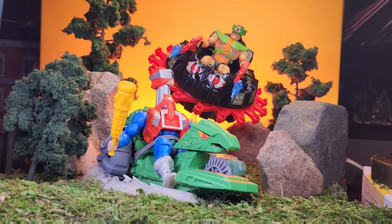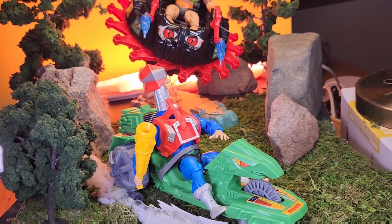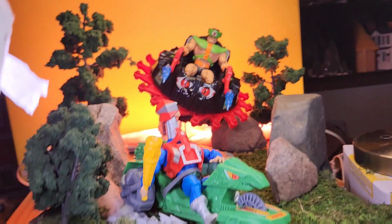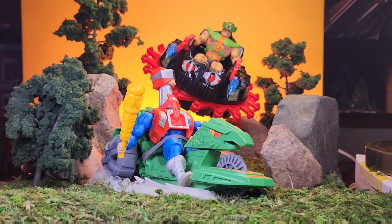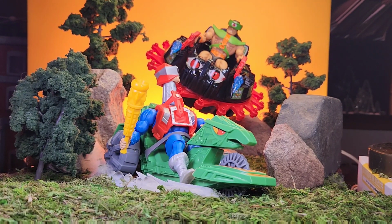And then the worst part is the way it attaches. It has a blue collar on it. That's part of the actual mechanical neck. So you can't go out and buy 2 more of these, sell Mekaneck without his neck and the Road Ripper, whatever they're calling it, separately. You can't just pop one of those on there.